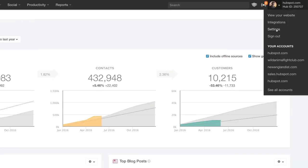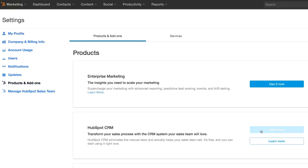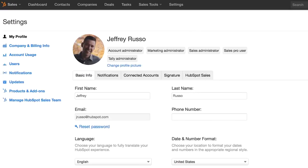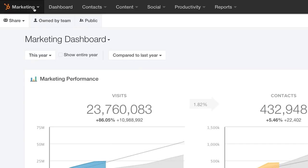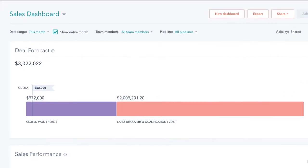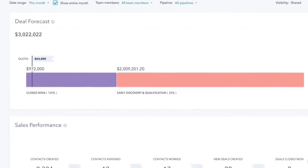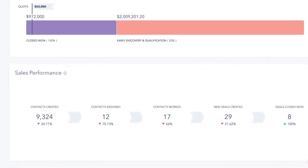If you're using HubSpot Marketing, turning on HubSpot CRM only takes a minute. You'll be able to easily control who on your team has access to which tools. For managers and administrators, switching between the two systems is easy. The best part is that because HubSpot Marketing and HubSpot CRM run off the same underlying database, there's no integration and no syncing. All of your data is just available in both places.